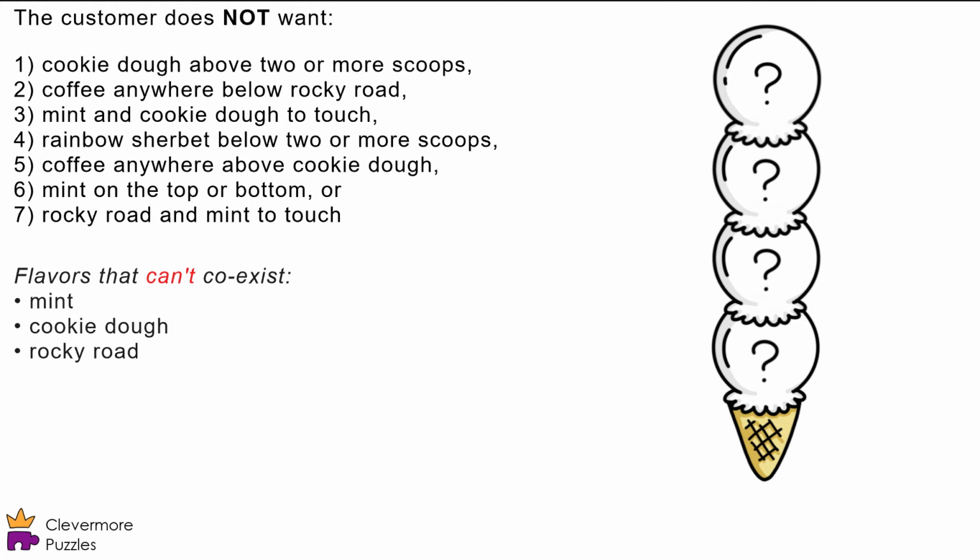First, we can't use mint, cookie dough, and Rocky Road all together in the same cone, so one of those 3 must be the one we exclude from the customer's cone. We know this because mint can't touch either of those other 2 flavors. And according to Rule 6, if we use mint, it must go in one of the 2 middle scoops. Given that mint has to be somewhere in the middle, it can't avoid touching both at the same time.